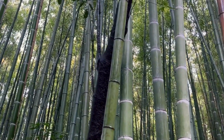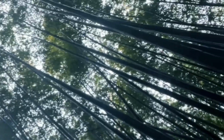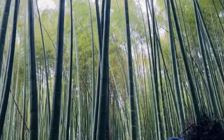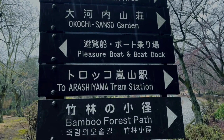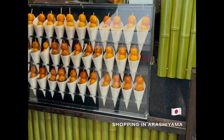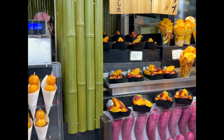The Arashiyama Bamboo Forest, also called the Sagano Bamboo Grove, is an incredible place in Kyoto, Japan. It's nestled at the bottom of the Arashiyama Mountains. The forest is filled with tall bamboo that makes you feel calm and amazed. After visiting the Arashiyama Bamboo Grove, we walked to the train station.